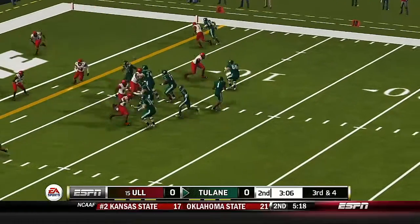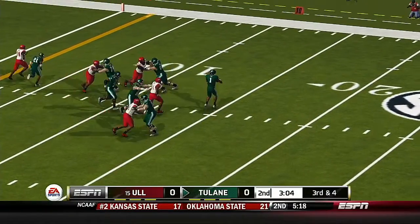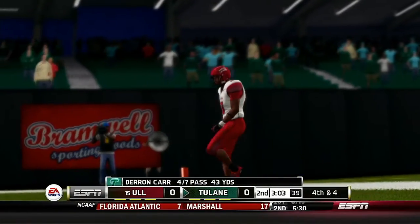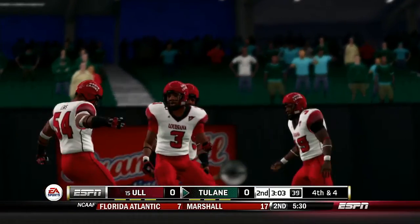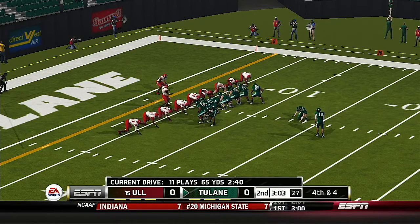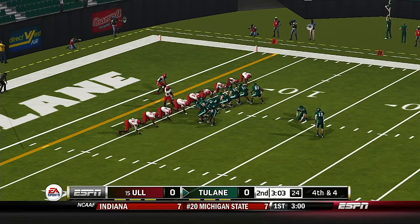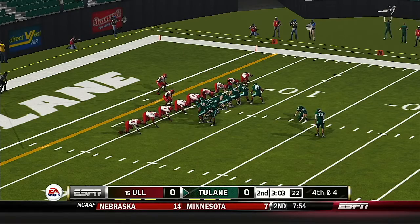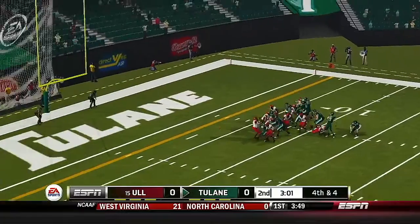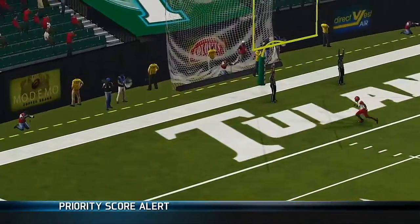Ready? Even though they didn't sack him, the pressure was still enough to force a bad pass. If you can get in there and disrupt the pocket, then the quarterback is going to have a tougher time getting the ball to his playmakers. Tulane could take the lead with this field goal. He gets it up, and it is good.